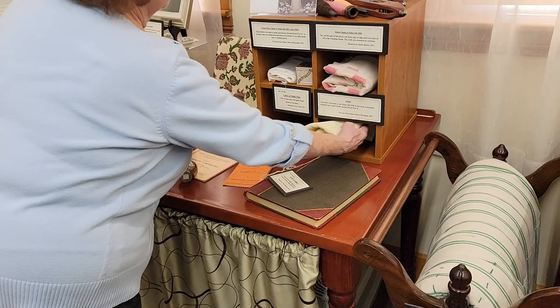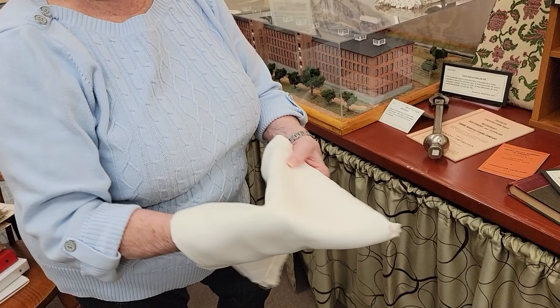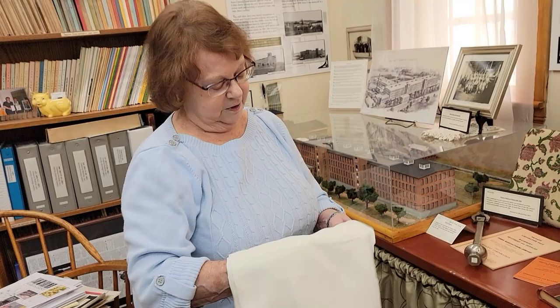And we have another piece of fabric that was from World War II that has a very interesting story. This, of course, was used for parachute material. And here at the museum, we had a wonderful woman who came in as a volunteer who grew up in France.